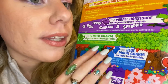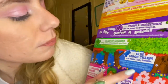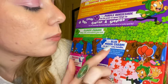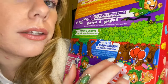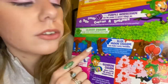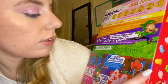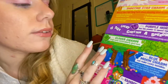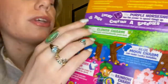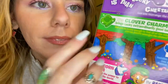Next up, we have the blue moon charm. Can make Lucky invisible. Invisible Lucky is hiding next to a smiling tree with red leaves and purple flowers. Can you find his hiding spot? So this is the smiling tree, frowning tree, smiling tree. So either one, two, or five. Then we have the red leaves one. This one and this one have red leaves. So it's either one or five. And purple flowers. So this one has purple flowers. And you can see Lucky's outline at number one. So number one is the answer.